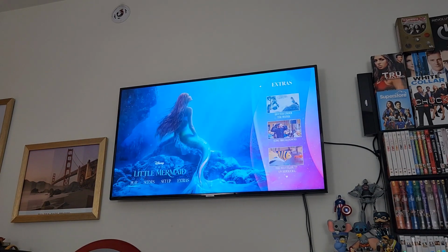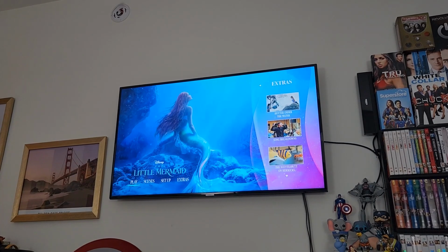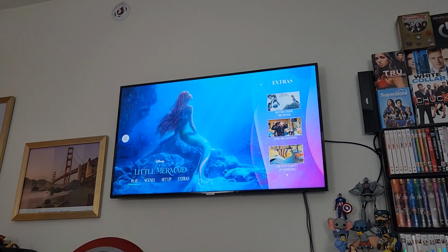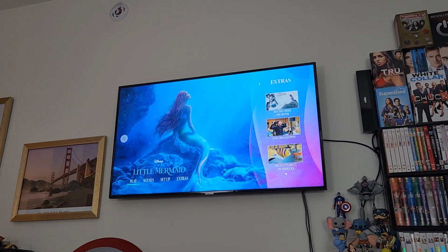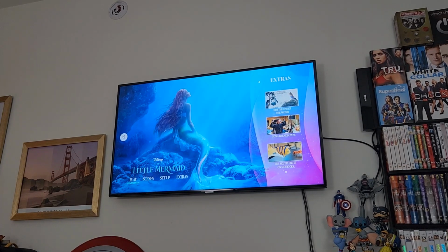And the menu right there is basically the same, a little bit different, but the same animation. Let me put it on mute so I don't have any copyright strike. As you can see right there on the bottom, it says The Little Mermaid. You have a few options. You can press play, you can go to scenes, you can go to setup, and you can see the extras. On the right side right now, they're showing the extras.